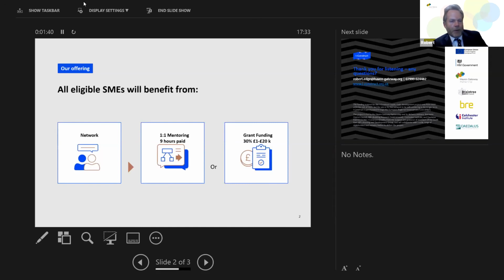Alternatively, what we can also offer is what we call a 30% match funded grant of between £1 and £20,000 at a 30% innovation rate. So in other words, we'll pay 30% of the cost of a particular project, and the client will pay 70%. We're also building a construction innovation hub in Essex, which has been designed to BREEAM excellent standards and opens in the summer, which will be a demonstrator for construction techniques as well as building industry management technologies.